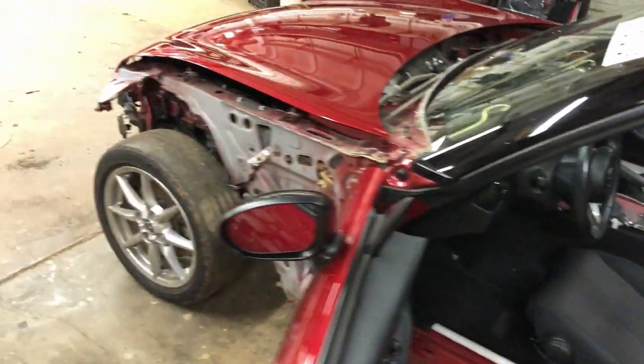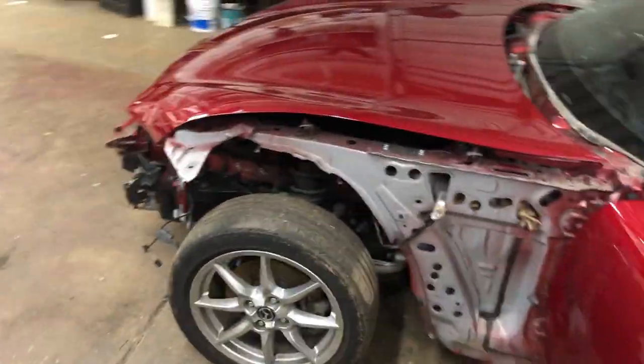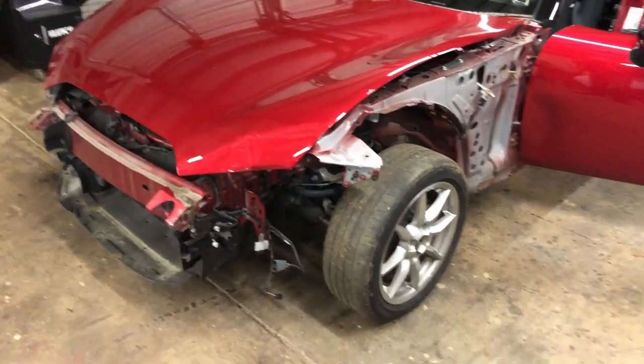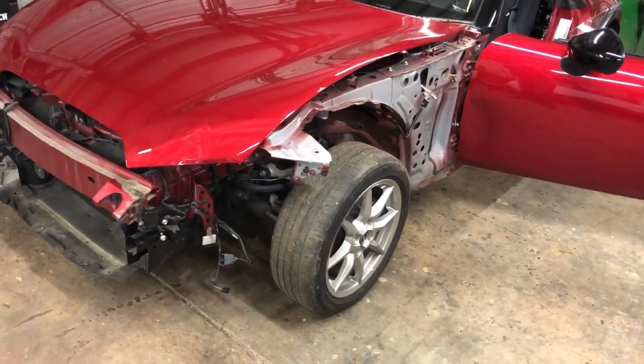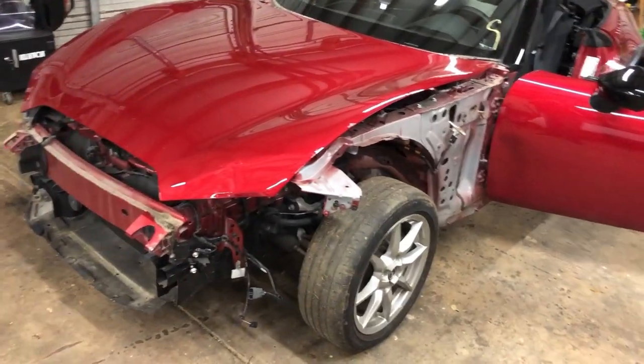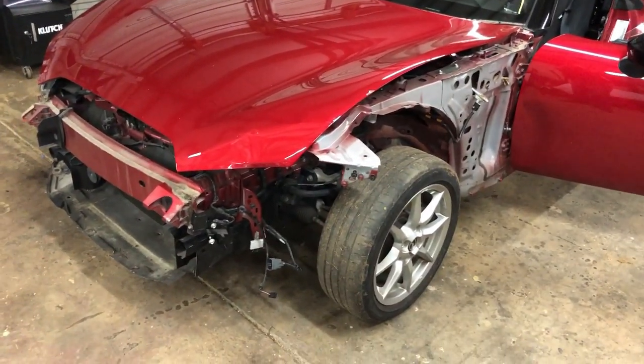So hopefully next week I'll keep looking around for some used exterior parts in red, ideally, but I'm probably going to have to bite the bullet and just order new parts from the dealer. The hood, fender and bumper cover.